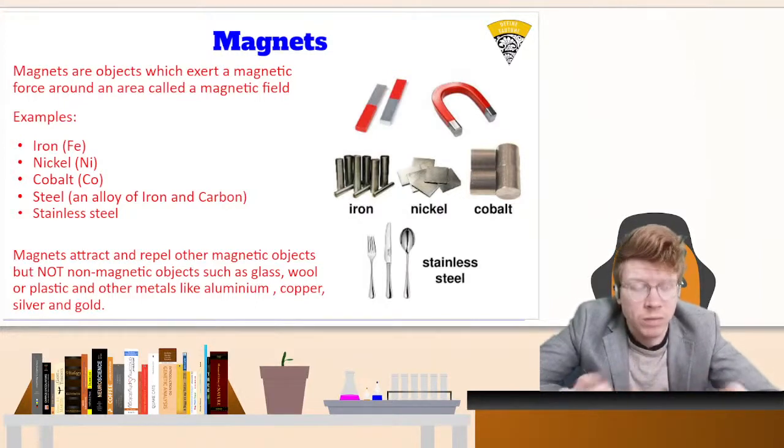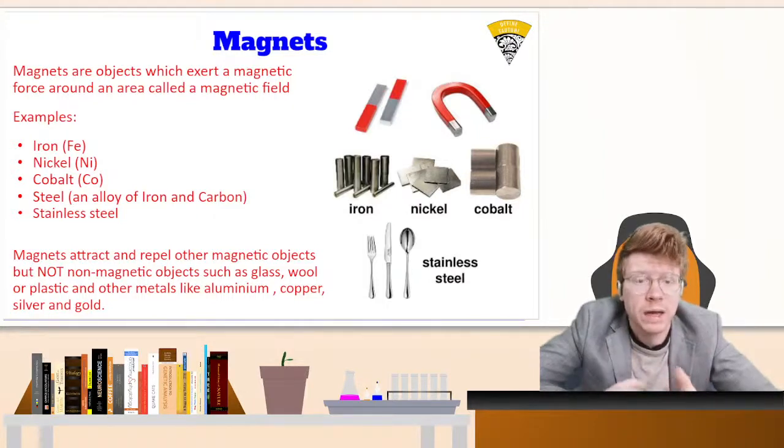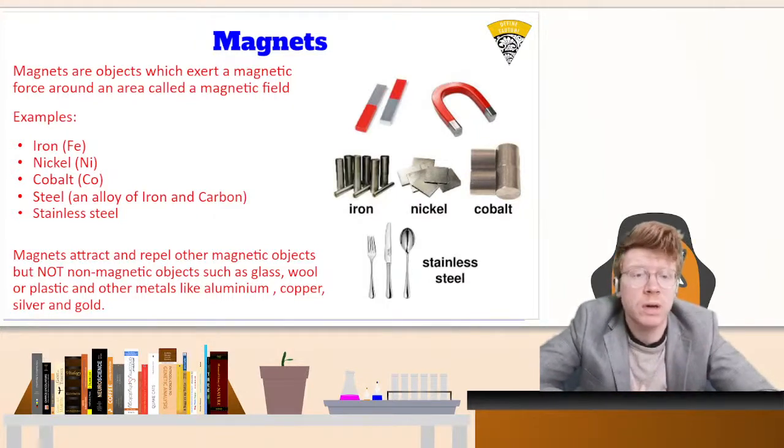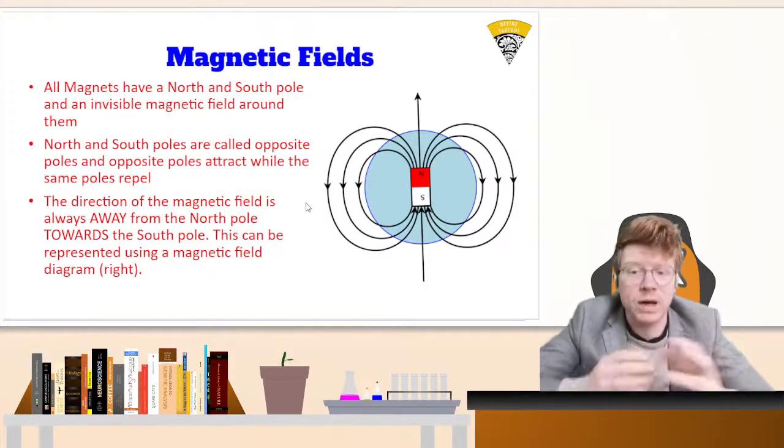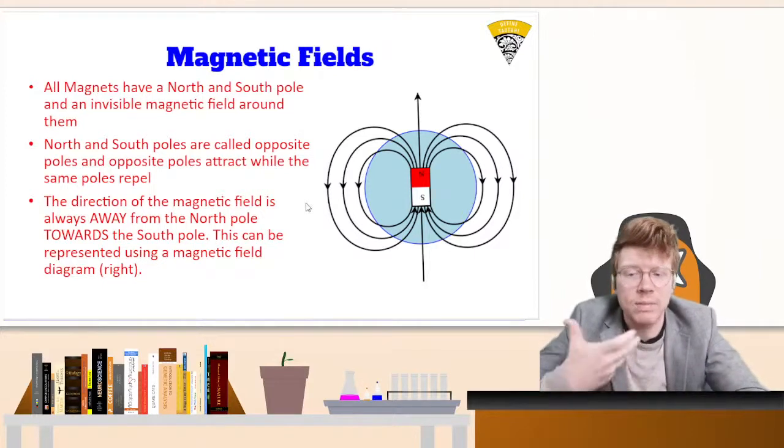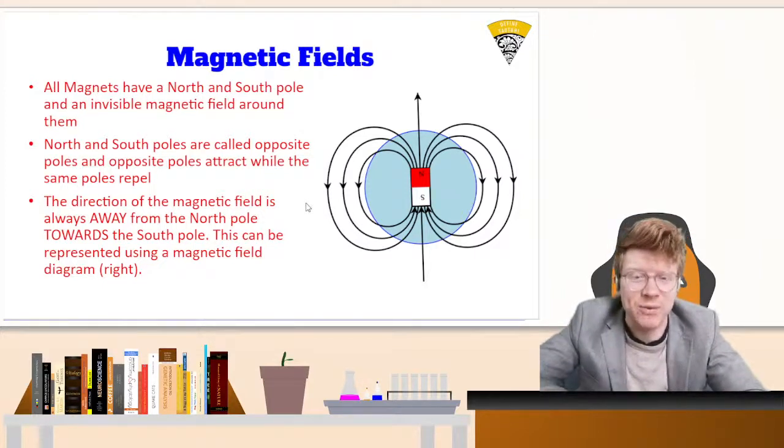And there are some objects that are affected by magnetic fields and some that are not, which is interesting. And so over a long time there was a whole area of science dedicated to trying to understand why certain materials had these properties and why some didn't. A key thing to think about when we're thinking about magnetism in general is the idea of these magnetic field lines moving from one place to another.